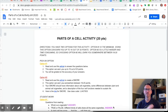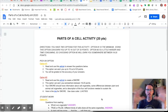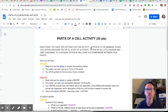Okay, so the last thing that I want to go through for this week are the directions for the big assignment this week, and that's the parts of a cell activity. So this is the doc here, and on this doc, you'll notice that I am giving 2 options for the week, and I want to make it really clear why there are 2 options. So option 1 is the minimum. Like it says right here, option 1 is the minimum.